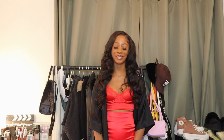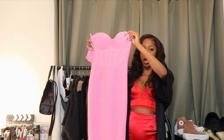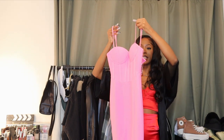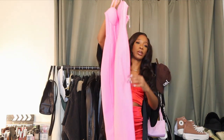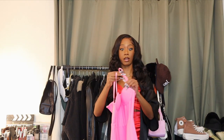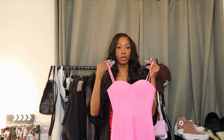Okay, and last but not least, I was so excited for this one, but I don't know, guys. I don't know. It's just this hot pink Pepto-Bismol number here. But it's another bandage dress, kind of similar to the red one. I did get it in an extra small, but it's kind of giving small vibes. But it does have this corset top, and it's super, super maxi. It does have a slit in the back, so it's easier to walk in, which I love, because bandage dresses can get scary real fast.